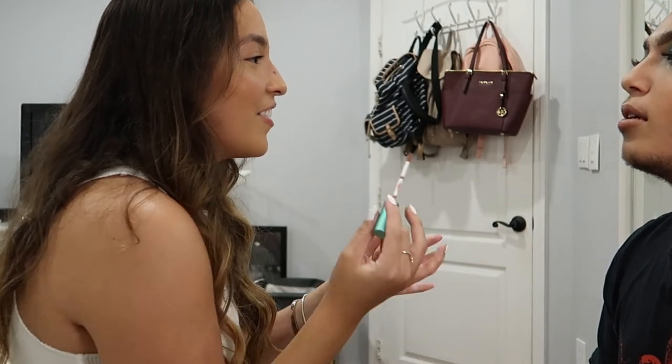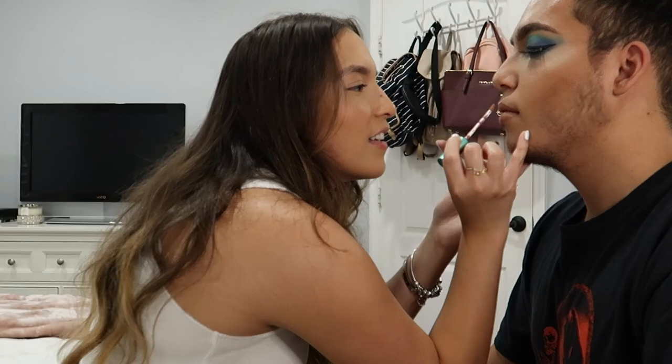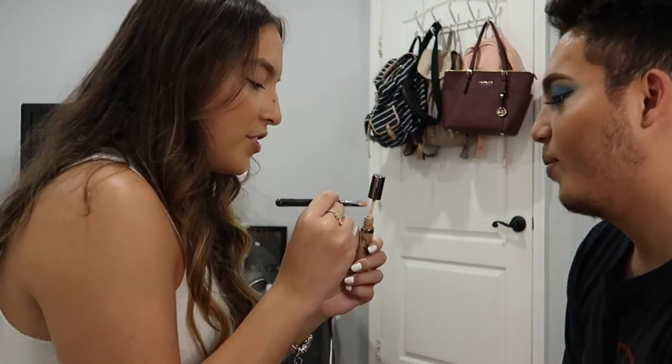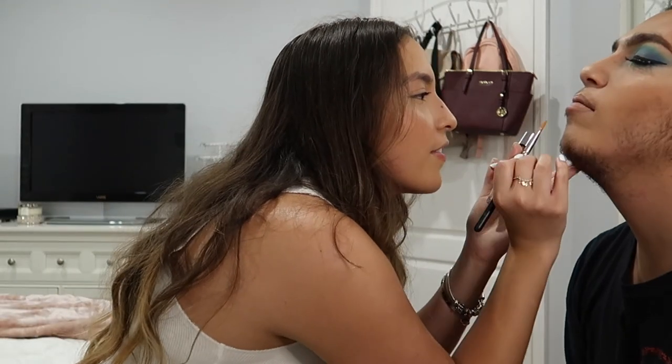Let it out, let out your laughter, because I don't wanna mess this up. This dries up really quick, so I wanna clean it before it messes up. Them lips be juicy. And all good? No, not yet. I gotta fix what I messed up. Damn, nice lip shape. How's it look, sweetheart? Okay, look up.